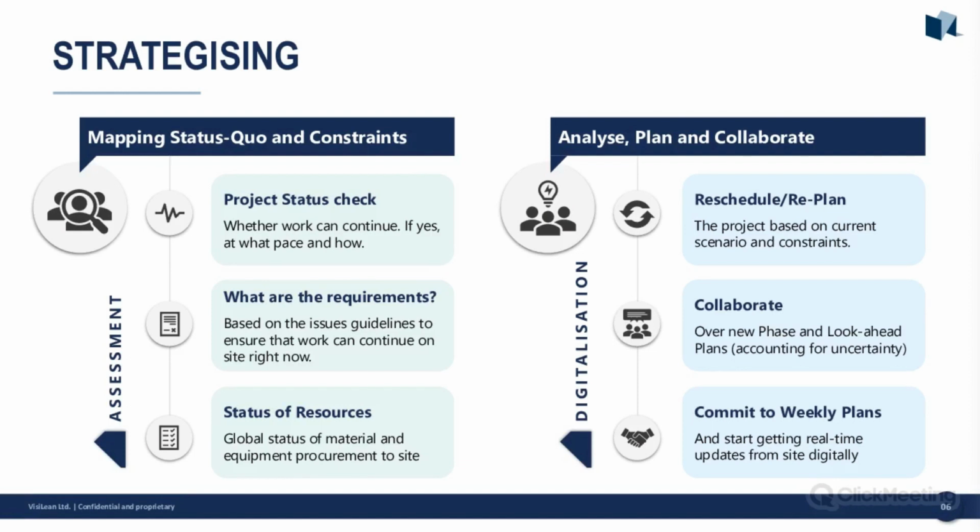At the moment, people are finding a lot of time on their hands. So now is probably the best time to have a pause, think, and strategize their projects. We've broken this down into two sections: assessment and digitalization. To start with the assessment side of things, you need to assess, can work continue? And if it can, at what pace and how? Then what are the requirements needed to do this?